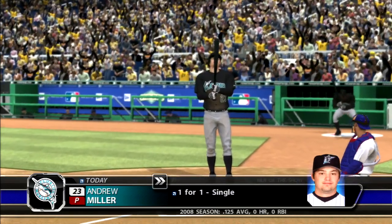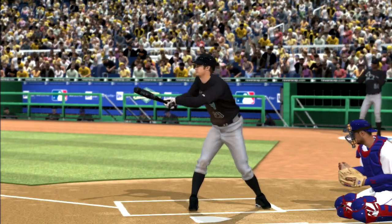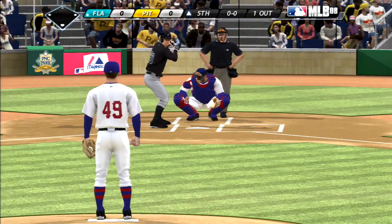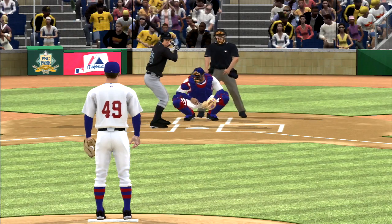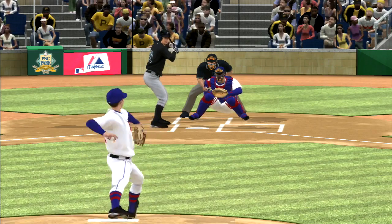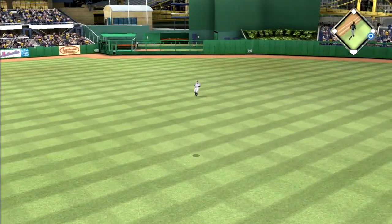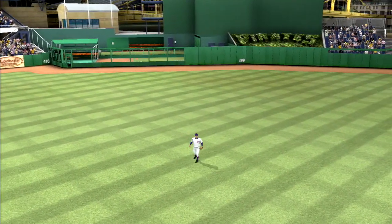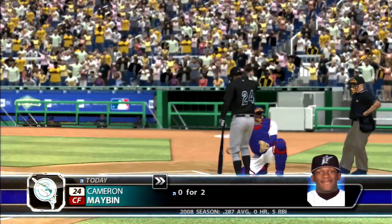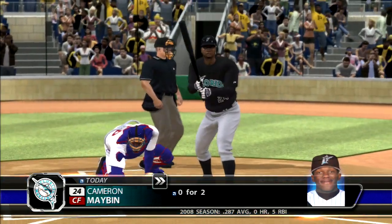Andrew Miller will stand in. A base hit his first time around. And here's a ball out towards straightaway center field. McLeod is there now, and he has it, 2 gone. Cameron Maben will stand in. He grounded into a fielder's choice his last time.